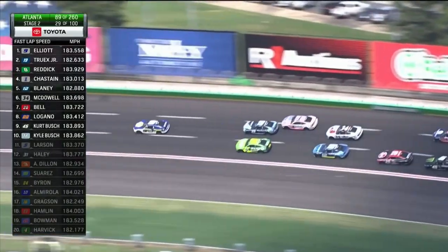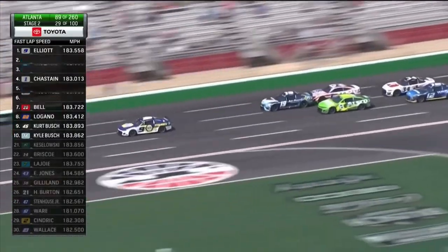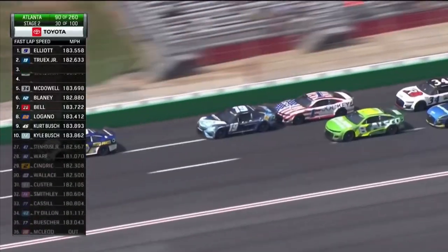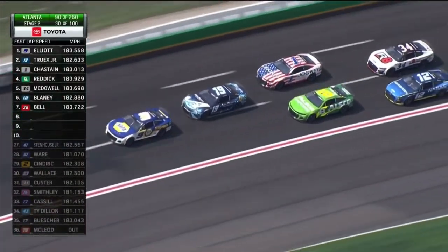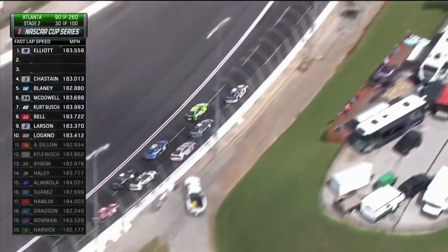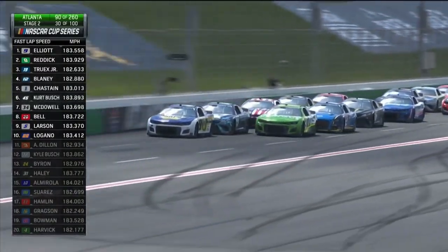Positions he wants to keep all day long. Look at Chastain trying to get to that outside quarter panel. We've seen him all day long run just a little bit higher. Stays right connected to the back of this car. He's going to push this 19 pretty good down the front stretch. I think Ross is either running out there to possibly jump on the quarter panel to pass the 19, but also to keep a little air on his car, keep his car turning, keep it working well, downforce.